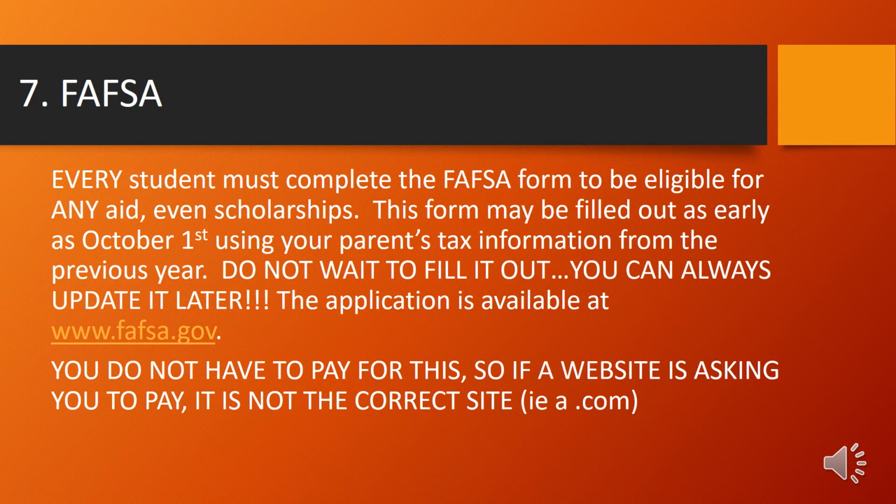Every student must complete the FAFSA form to be eligible for any aid, even scholarships. This form may be filled out as early as October 1st using your parents' tax information from the previous year. Do not wait to fill this out. You can always update it later.